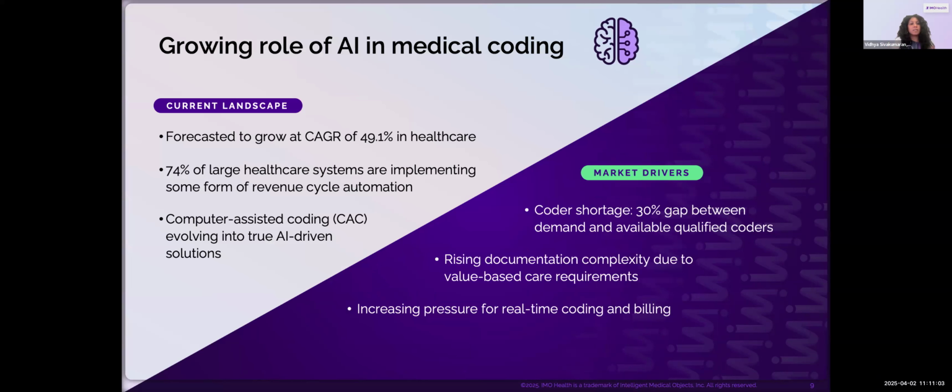So now that we've talked a little bit about medical coding and its importance and some of the common errors, let's explore how artificial intelligence is transforming this space. Healthcare IT is forecasted to grow at a compound annual growth rate of 49.1%, which is really staggering if you think about it. That really reflects how quickly organizations are trying to adopt these technologies to address these critical challenges.